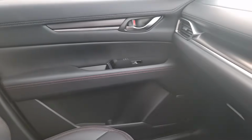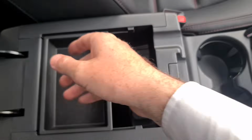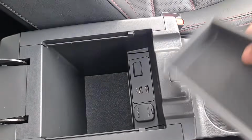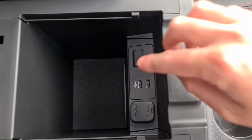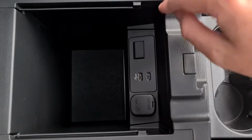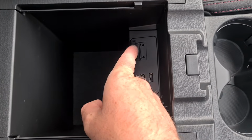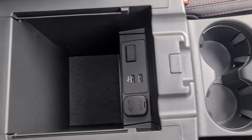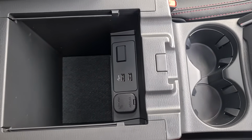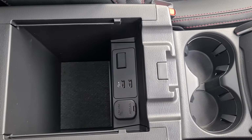What else do we need to tell you guys about? Inside here, in your cubby hole, you've got a little tray. You've got another 12-volt charger. You've got the SD card in here, which makes your sat-nav work. That can be updated. The new CX-5 comes with 5 years free map updates, so make sure you update your maps. Mazda should send you an email when you do an update.